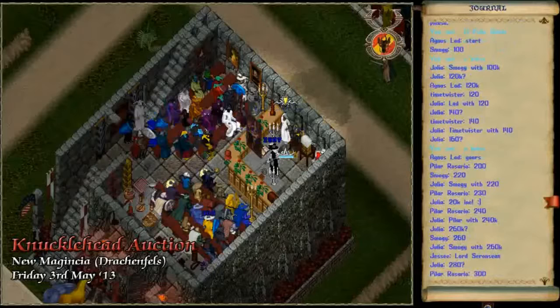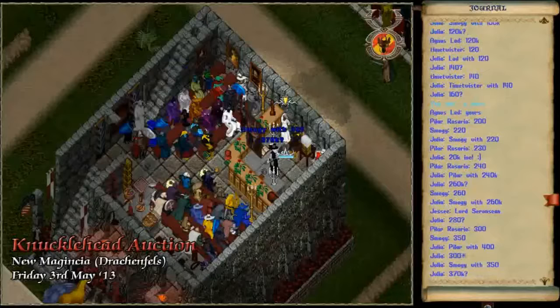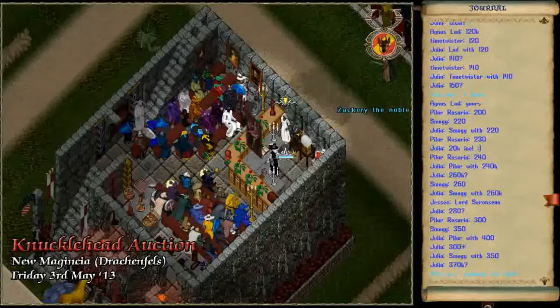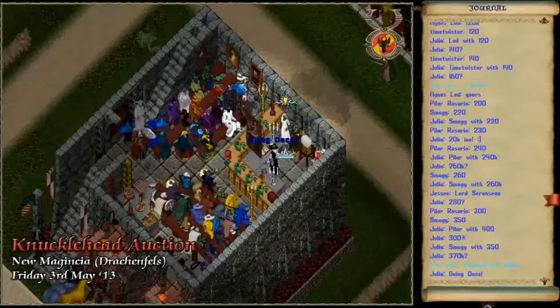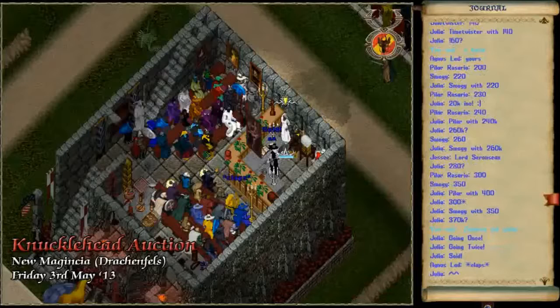And it's a popular one, 350k so far. I don't know if that's possible with an increment of 20, but obviously it's more than that, so it should be okay. 370. Going once at 350. Sold to Smoggy for 350,000 gold.